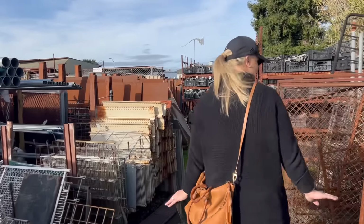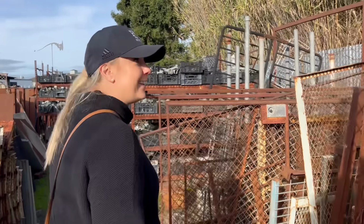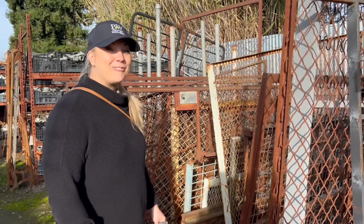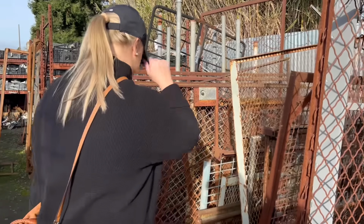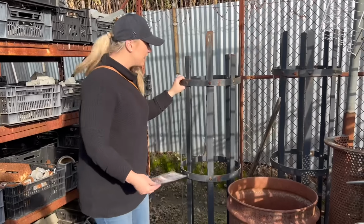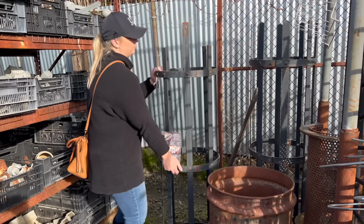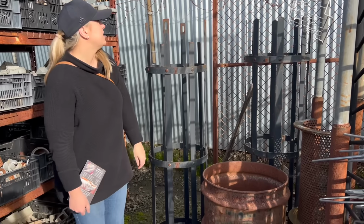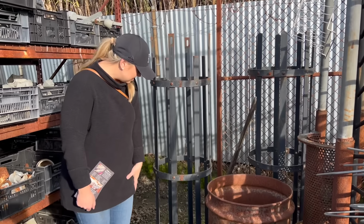You have to be creative while you're here. Did you say we're so out of our element? I said we are so out of our element right now. No clue what we're doing. Lift it. She found some tree rings. They're kind of cool. You can't lift it. Not worth it.